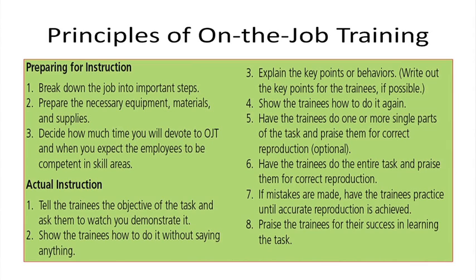So, starting with the first stage to the last stage, you need to make all the preparations, so that instruction is effective, and then after preparation you go for actually instructing the individual how to perform the job. So, you tell them the objective of this task, and then you allow him to see how this is being done, right. Suppose there is a belt or a machine, and then you want him to learn how you are going to use this machine to produce certain things.